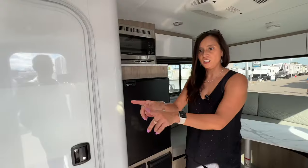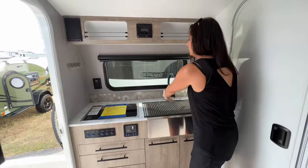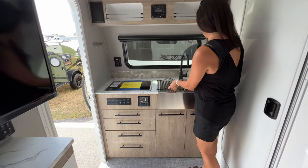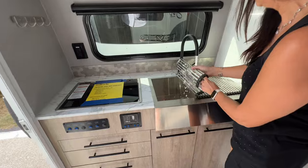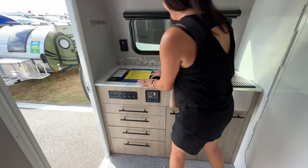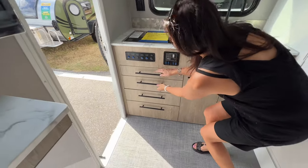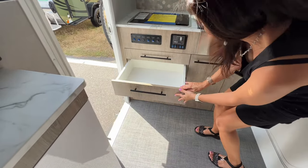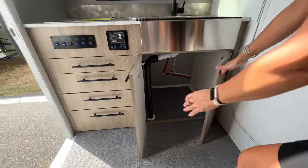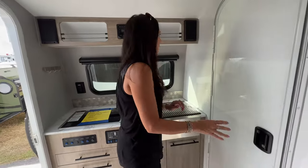The rest of the kitchen is upon entry of the coach. Nice little area. You do have a little bit of countertop space behind the cooktop and the sink. Take a look at how large this farmhouse sink is. Two burner cooktop. Four drawers below. Some storage space right beneath that sink. Big window right in the front.